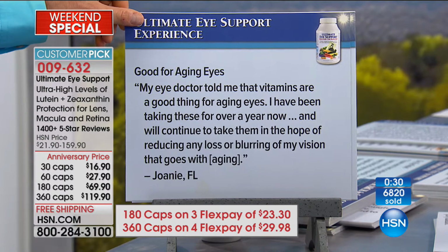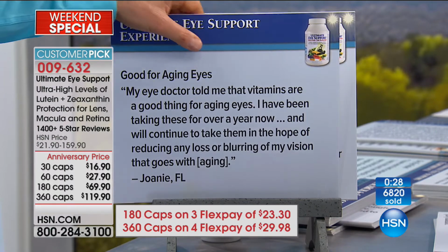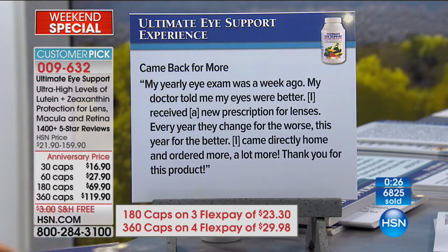From Joni in Florida. And again, speaking of how advanced my products are, we introduced lutein in my products about 15 years ago, zeaxanthin almost 10 years ago. No one else did that. We were long before the others, and my products seemed too expensive because no one else offered lutein and zeaxanthin, which are very expensive. Came back for more.